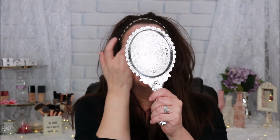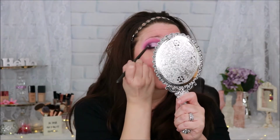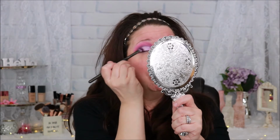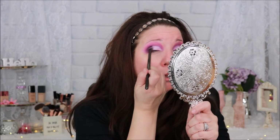It's really pretty. All right, now we're going to go ahead and clean up the edges and add a little bit more of that purple shade. We're going to go ahead and take our brush and we're going to just kind of go the outer third of our lid with that color to kind of blend everything in. So our eye look is almost complete. We will finish the lower lash line once we get the base on.